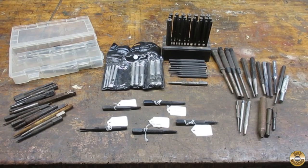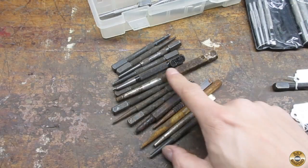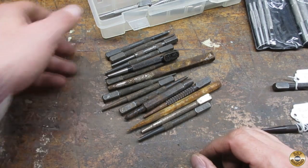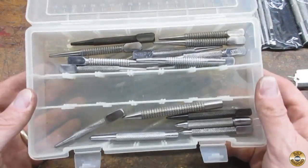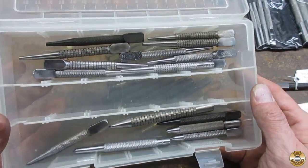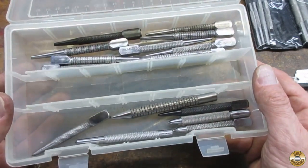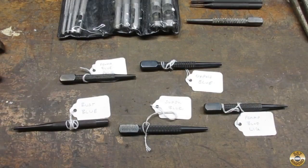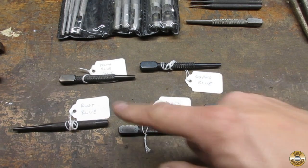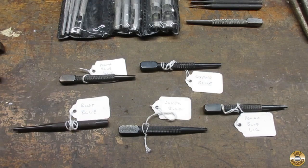ScoutCrafter mentioned punches the other day, so I figured I'd gather them up and see what all I've got. So these here are ones waiting to be cleaned up. And here's ones I have cleaned up. I really dig all the different knurling patterns. When I get a new bluing solution, I like to try it on a punch. That way I have a basis for comparison.